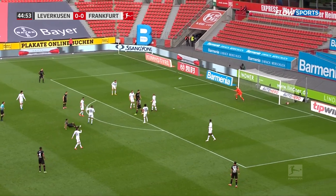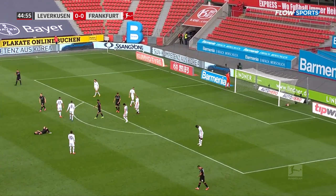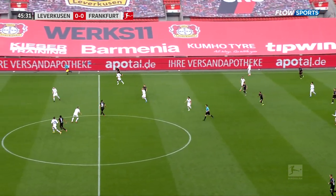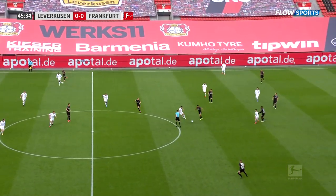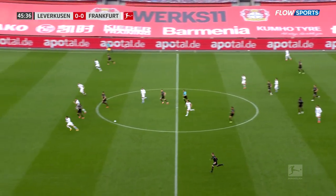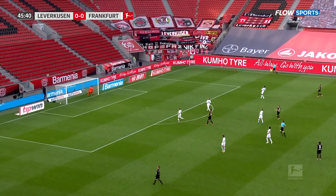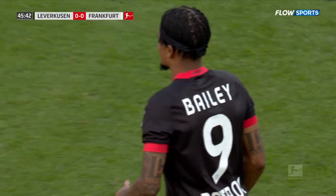Oh, that's good stuff from Palacios. Wants to curl it. Hits the stanchion behind the goal. Let's hope, you know, up to the 60th, 70th minute, we see some tired legs and a couple of misplaced passes. There's a little cheeky effort that wasn't ever going to catch Kevin Trapp.